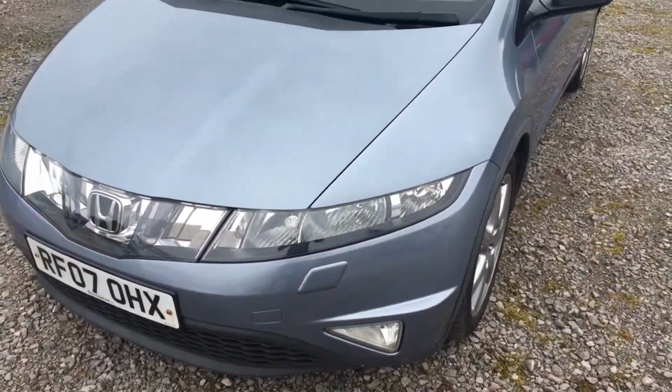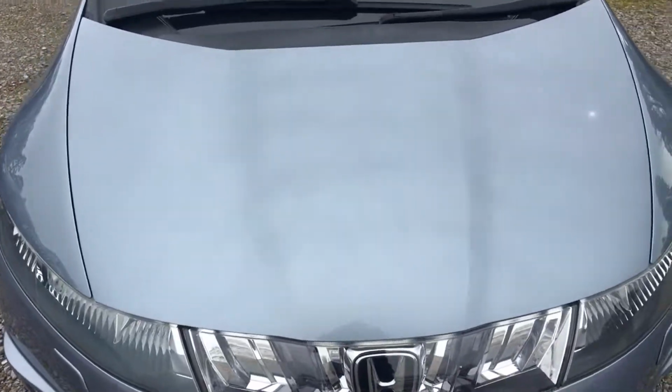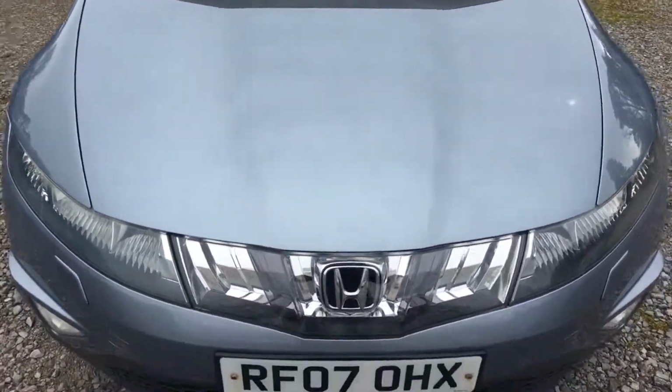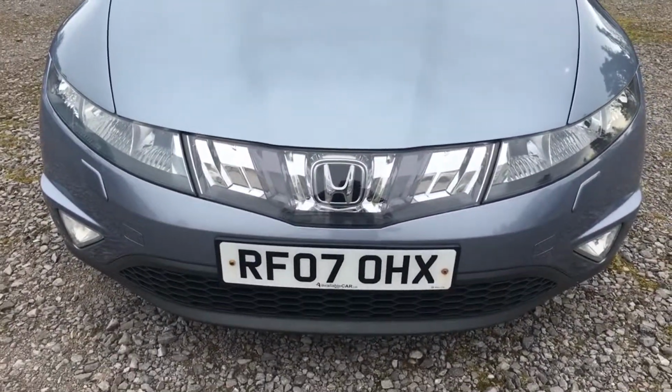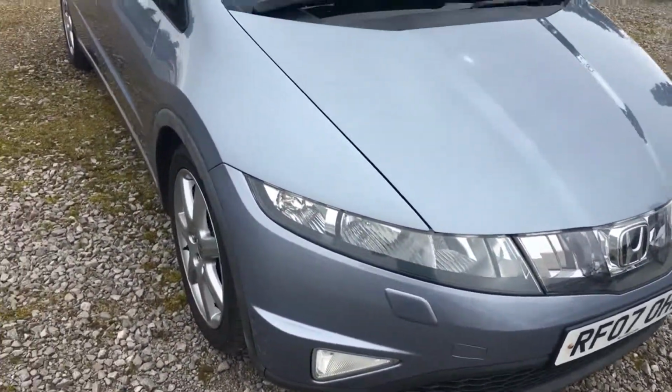There's no marks or otherwise on there. The bonnet is amazingly free of chipping. It's very, very good indeed. It's quite common to see quite a few chips there, but there's nothing there that I can see at all. And again, the lenses on this side absolutely spot on.